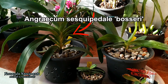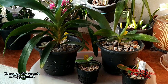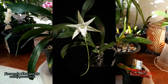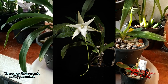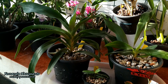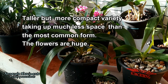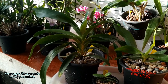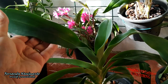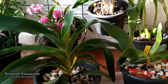This one is Angraecum sesquipedale, a very showy species when reaching mature size. Very impressive size, because mostly it has this very beautiful large bloom with the very long spur. It's quite a large plant, but this is the variety Bosseri, which as far as I understand is a smaller variety of the species. I bought this one as a seedling 18 months ago, and it has grown quite a lot. I keep it outdoors during summer, but this is a warm grower, and so I'll have to take it indoors once it gets cold.